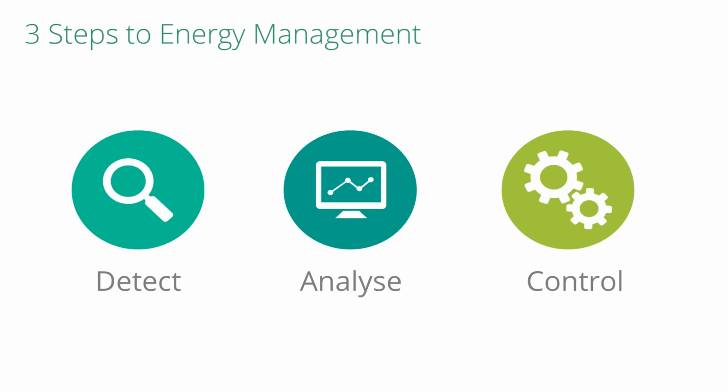So that's very important. The analysis part is when you have that data in the system and you start to look at it and ask yourself what it means and how can I make it actionable. So that's a really core part of what we're going to be talking about today, especially in this webinar. And then the control part is obviously taking action and doing something to reduce that consumption. And we do have options for that as well. So these are the 3 steps to keep in mind when you're talking about energy management.